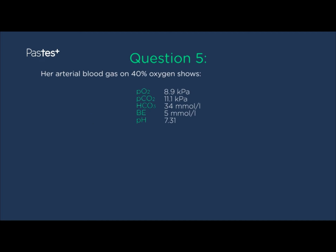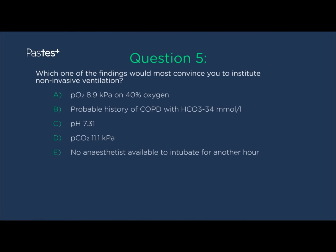She's had an arterial blood gas on 40% oxygen, and that shows a PO2 of 8.9 kilopascals, a PCO2 of 11, bicarbonate of 34, a base excess of 5, and a pH of 7.31. So the question is, which one of the findings would most convince you to institute non-invasive ventilation? I shall give you a minute to look at the options and then we can discuss them.